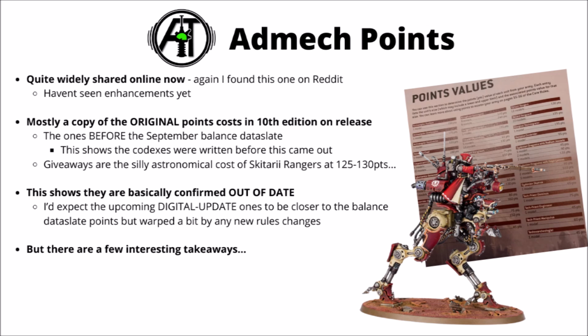As with the Necrons book, this is mostly a copy of the original points costs of 10th edition release, the ones for the Adeptus Mechanicus when the edition first came out. So this is before the faction got some fairly drastic points reductions in the September balance data slate. It shows that the codex was written before the September balance data slate changes came into effect, and there are some dead giveaways in it, say for example the ridiculously astronomical points cost of Skitarii Rangers that we had back then, initially very overcosted at 125 points before Games Workshop reined them in significantly.